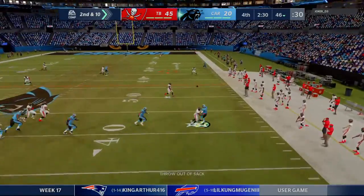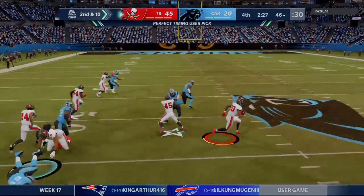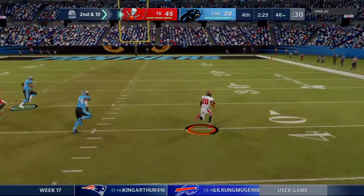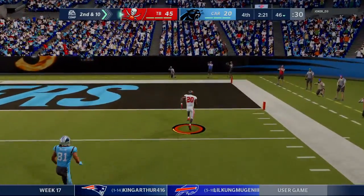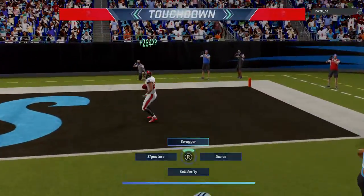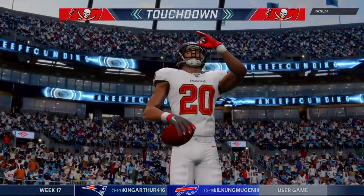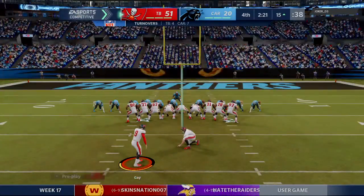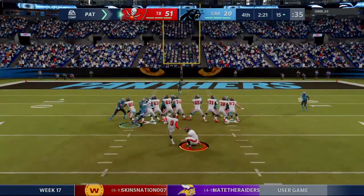Escaping the pressure right. And my goodness, another interception. Picked off at the 38. And nothing but daylight ahead. And it's a pick 6. He brings it back to the house for a Buccaneer TD. Defensively, they've had their way in this one. That pick 6 makes that scoreboard even more lopsided.